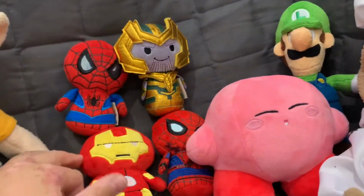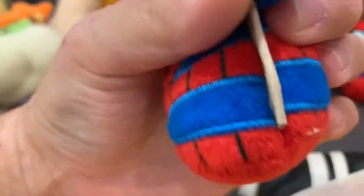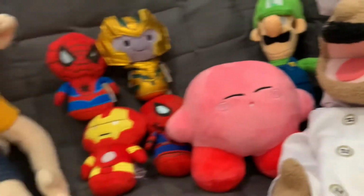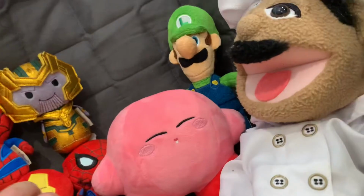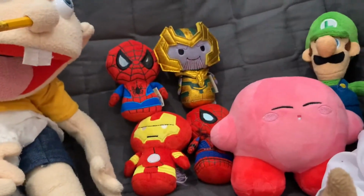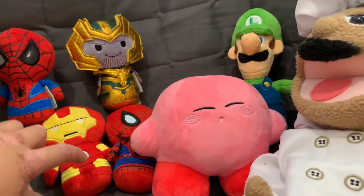Alright, next we got these things. They are called itty bitties. You could probably find them somewhere, I don't know. So we got two Spider-Mans. We're still going to try to make the new Avengers, with Bowser Jr., Jeffy, Joseph, and Cody being the new Avengers. And so yeah, we have two Spider-Mans, a Thanos and an Iron Man.